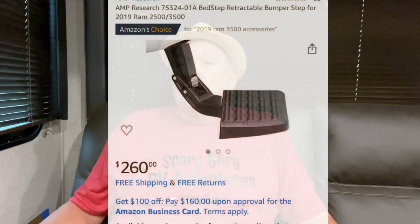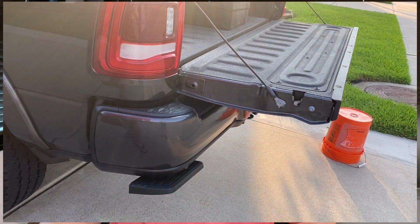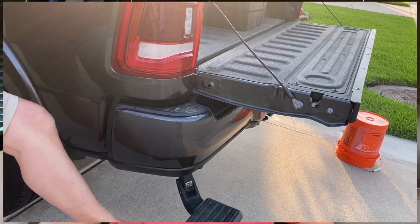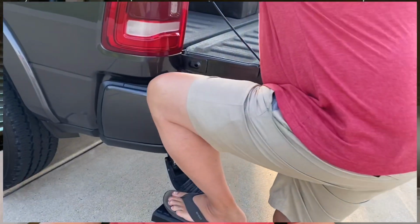So I went to our good old friend Amazon, and I found this step that you can install on the 2500 Ram, $266. It sets right underneath the bumper, and it's very simple to move out and move back. It took maybe 20 minutes for me to install it. It was very, very simple. When I looked at Ram themselves to install one, they were wanting $500-600 for it.